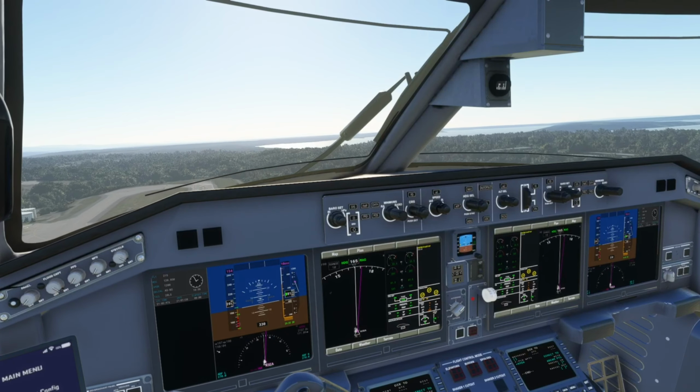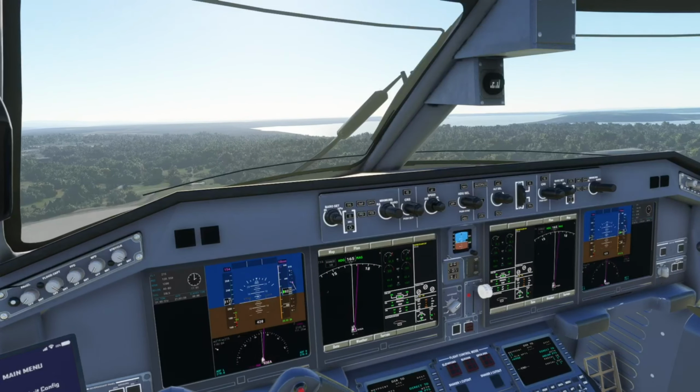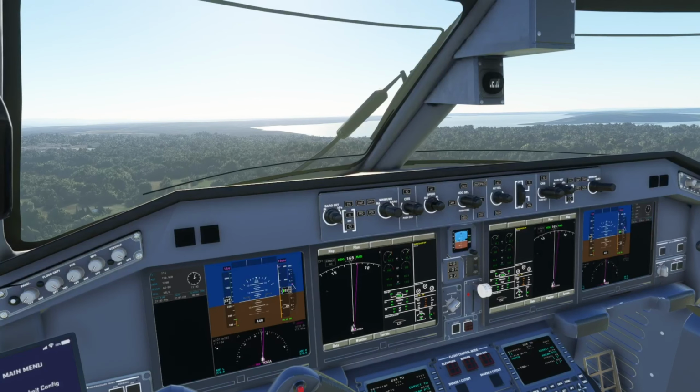Lotus 215, continue for south departure. Seattle Tower, Lotus 215, continue for south departure.